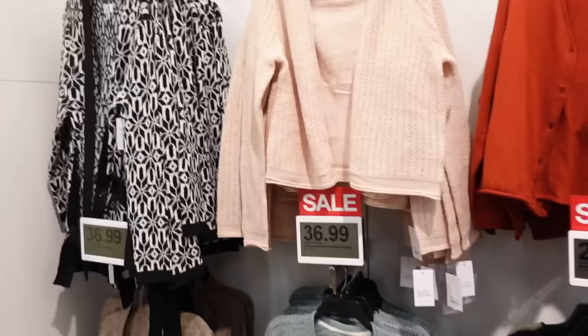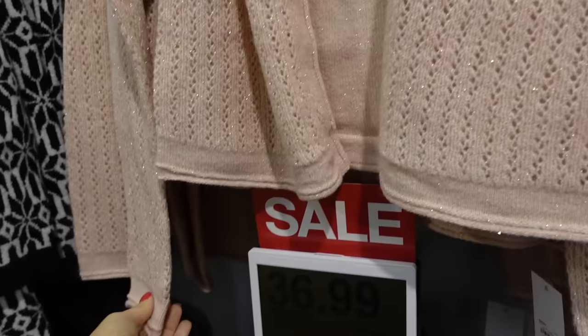Chamois cardigans from Croft & Barrow. So they have this pretty pointelle detailing. It's an open front. That little roll-up bottom in the pink, also in the green. These are $36.99, regularly $44.